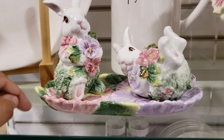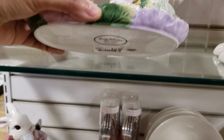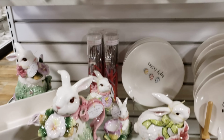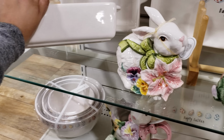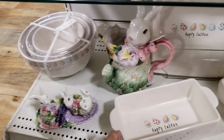Oh my gosh, look at that one. Just kicking back. So only $13. Okay, and then down here we're going to have the Rae Dunn little casserole dish. It's going to be $13. Now it says Happy Easter.